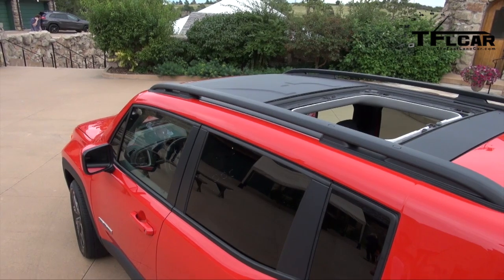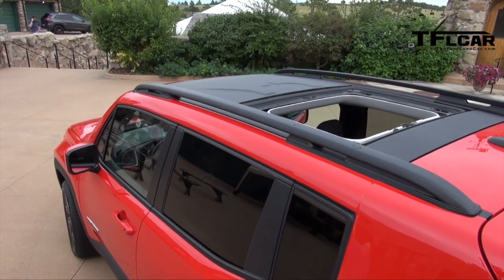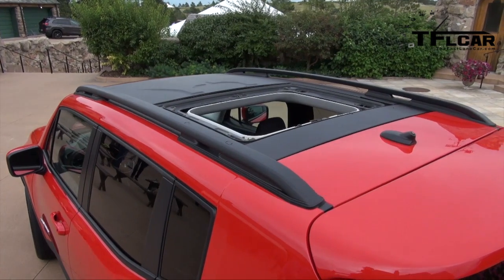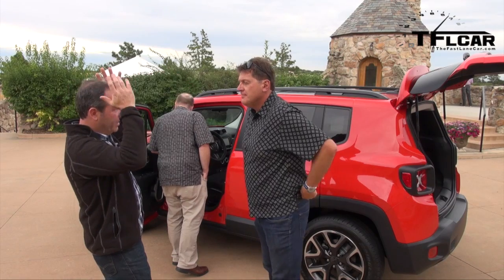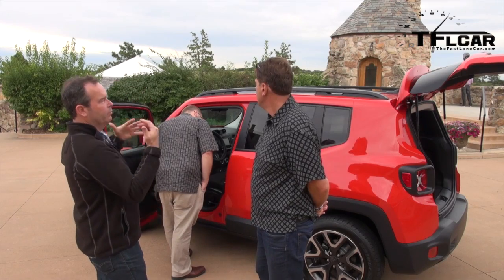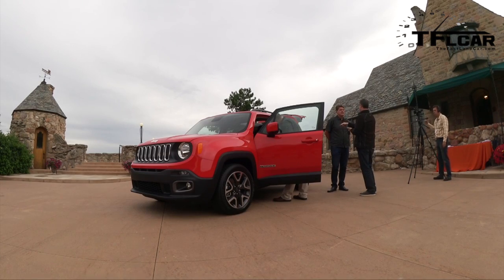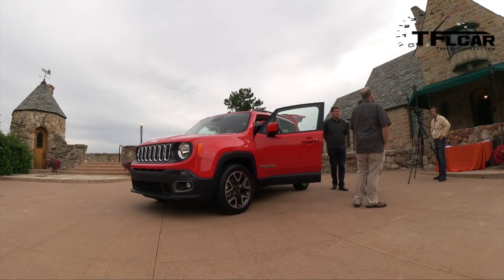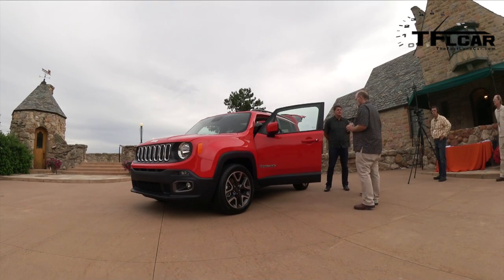So is that like a Liberty top? The same kind of idea? We call it My Sky on this, and the idea is the front panel can either be powered back or slid back manually, or you can lift out the front and the rear together. Both fit in a bag and store in the back, but no one else in the class has that. And it's the whole Jeep message: the inside, outside, outdoors.